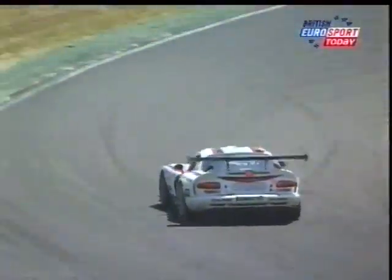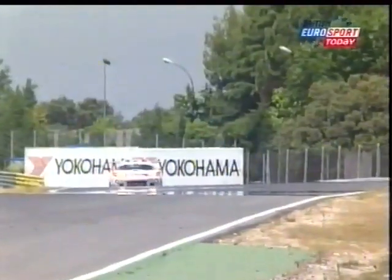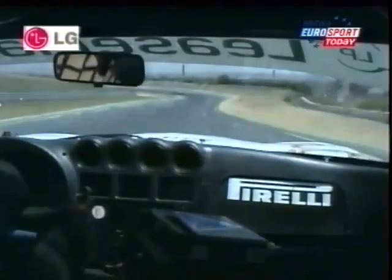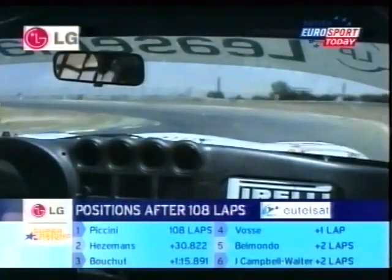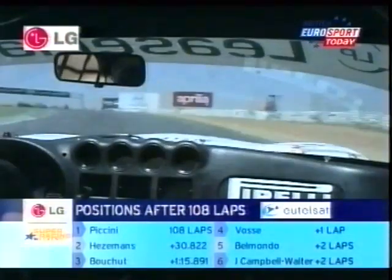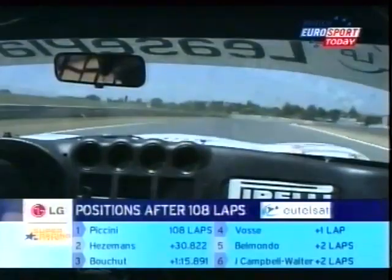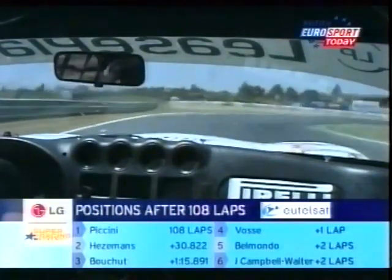Mike Hezemans, again, as ever, charging hard in this car. They work so hard at every aspect of their racing. The team developing the car, the engine, the gearbox, and also the drivers are just never give up, the Car Sport Holland guys. Christophe Bouchut in 3rd place, 1:15 behind the Ferrari.